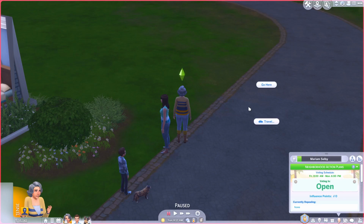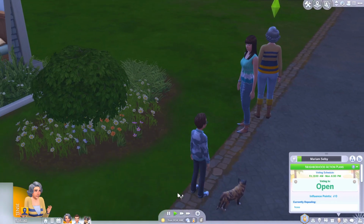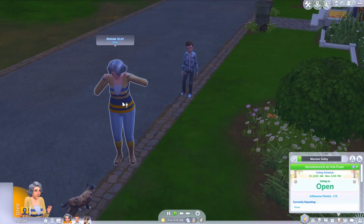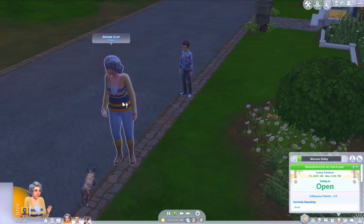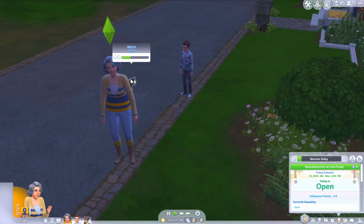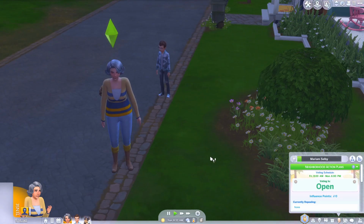So today we are going to be taking a look at the new Nifty Knitting Stuff Pack, and I created this little family for us to look at the pack with and explore it a little bit. The Sims we have here, we have Marium Selby, and she is an elder because, come on, it's a knitting pack. I had to go with an elder for this. So we have Miriam, and then she has her cat Mochi or Moki. And this is actually her grandson Everett Selby, and he is going to be staying with her for the summer.